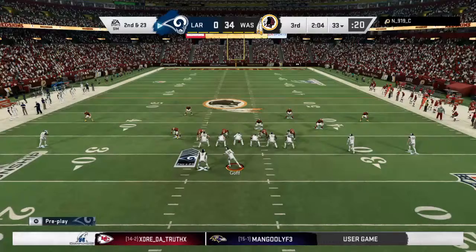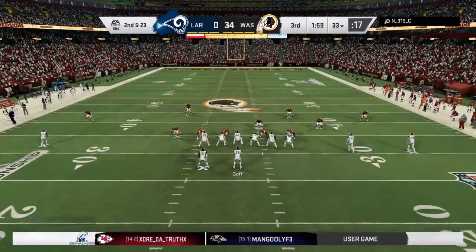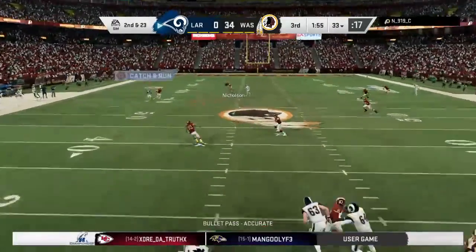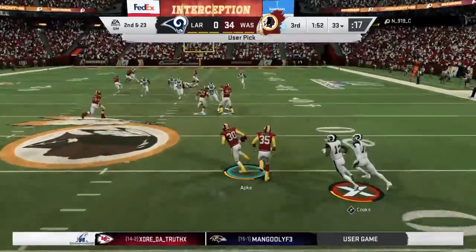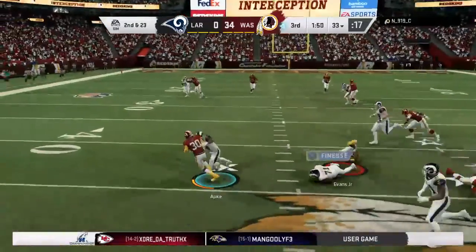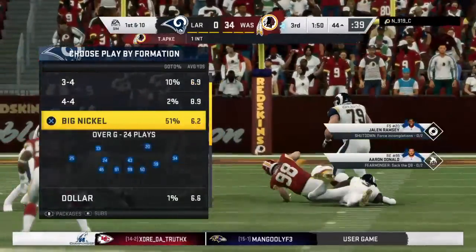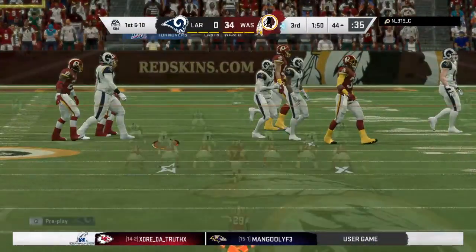Now then, after the sack, it'll be interesting to see what they have planned for 2nd and 23. Let's go. Now Goff. And my goodness, another interception. Picked off by Troy Apke, and the return comes to a halt right at the 44-yard line. The interception woes, they just continue to mount.